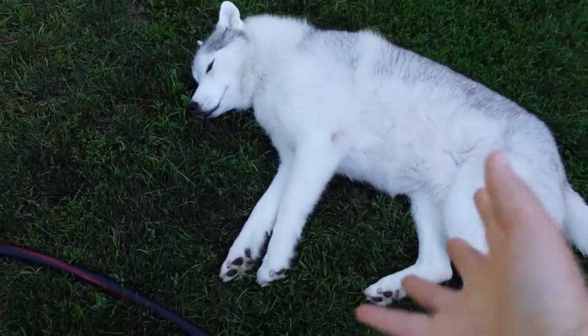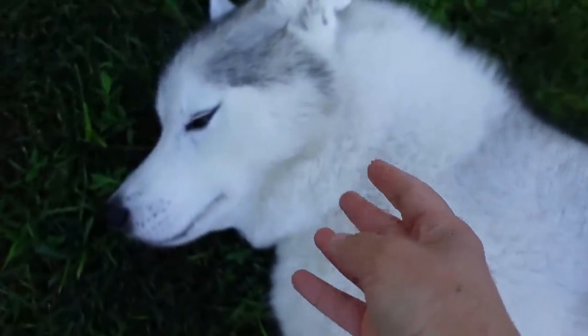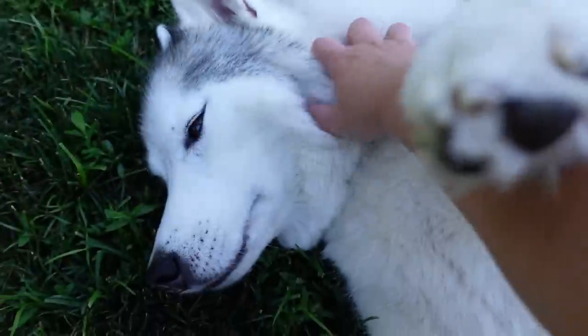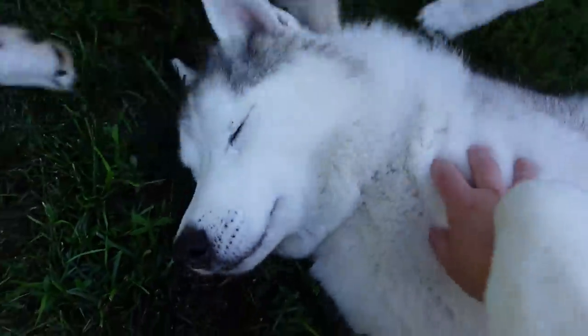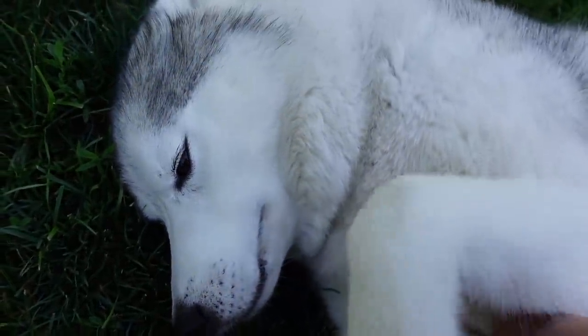What? Oh, you want more? You want some? I see that tail going. You want some more? Yeah. Oh no, somebody's coming to ruin it. Don't step onto Memphis. I'll protect you. Protect Memphis at all costs. Oh my goodness, they're gonna step right on you, aren't they? I'll protect you.